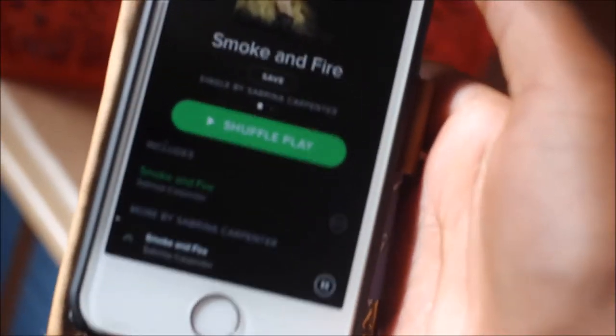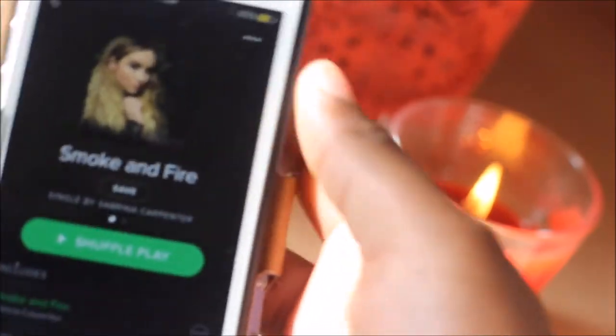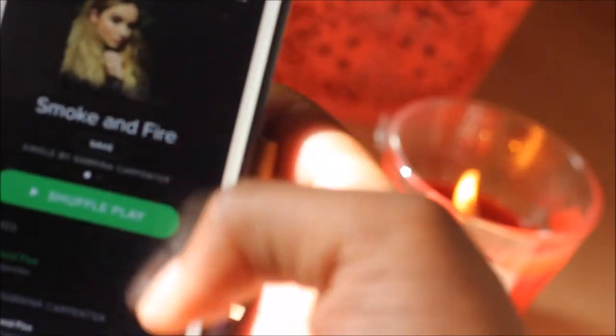Next is Sabrina Carpenter. If you don't know who she is, she plays Maya on my favourite show, Gum as well. And she has a really good song called Smoke and Fire. So yeah. You might think it's a little childish, but the song is really, really good.